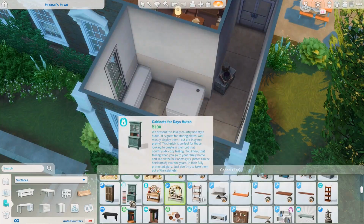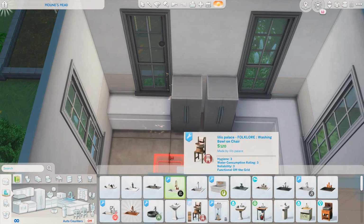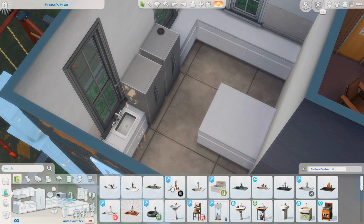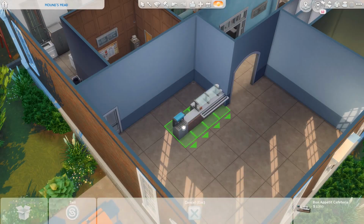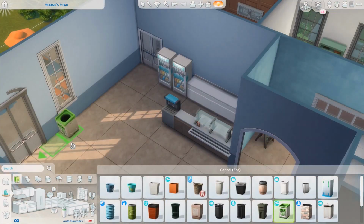So if you want your Sims to be able to visit this, I don't know if you can set it as a high school with the new pack, I'm not sure how that works, but you could always set it as a library, for example, or a teen study spot and things like that, and have lots of teenagers come and visit here and then they can purchase food and drinks.